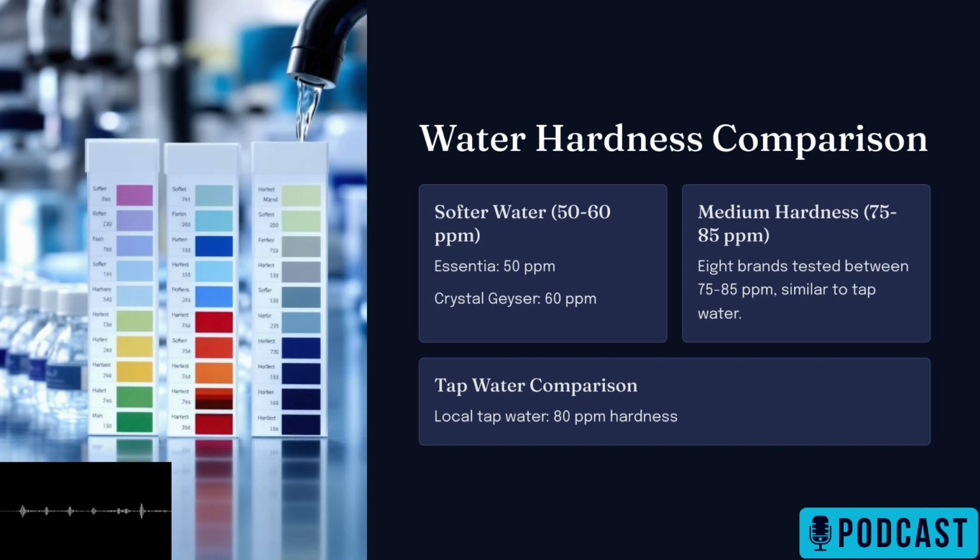Interesting. And the tap water? The tested tap water had a hardness of 80 ppm, so right in the middle of that main group of 8 brands. Okay, so for most of these waters, you're looking at comparable levels of those particular minerals, calcium and magnesium. Pretty much, yeah. Not a huge difference in hardness for most, but Essentia and Crystal Geyser definitely stood out as being, well, softer. Good to know.